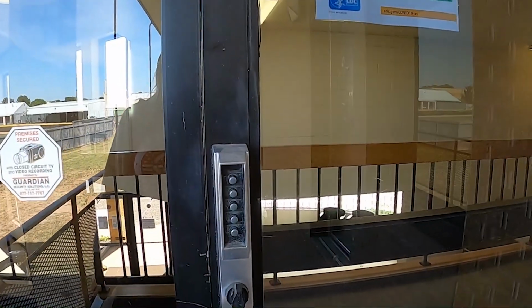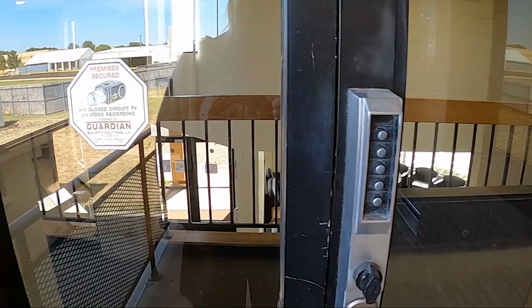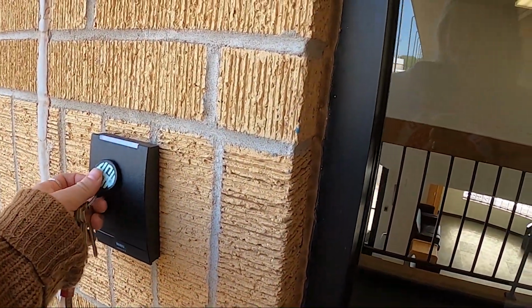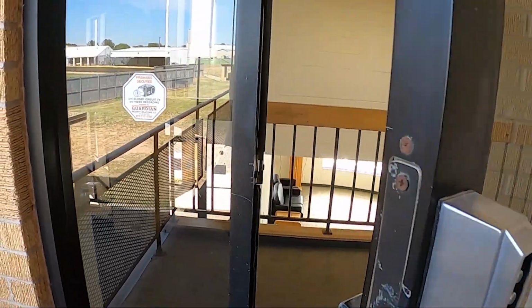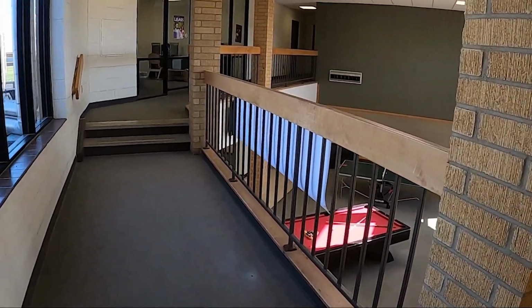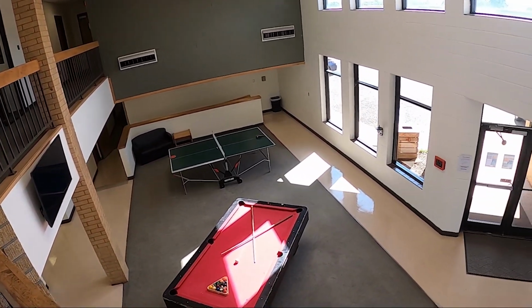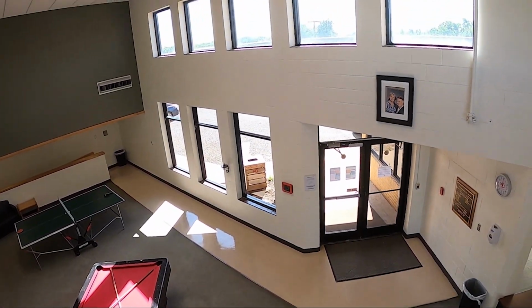When getting inside the doors, we use a key code system. You might also be using a fob as well, but you can't just open these doors. We do keep them secure. Here's another view of the common area, the front door.